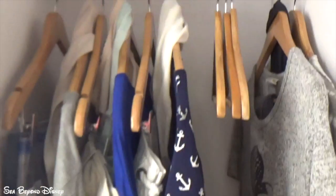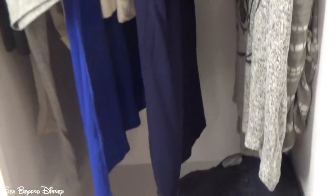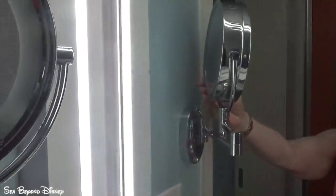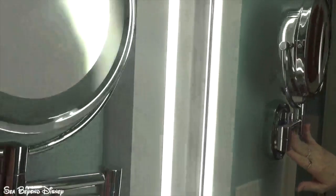And here we have a closet, not a very big one, but however, it is a closet with some cubbies. We have our shoes and our toiletry bags in there. Here's a magnifying glass mirror, which is really handy.